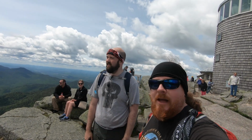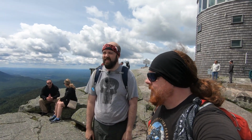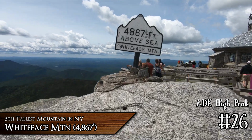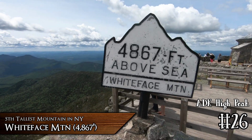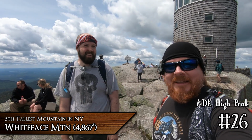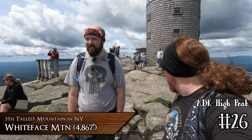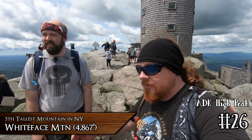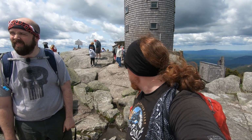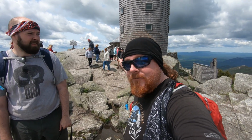So we made it to the top of Whiteface Mountain, and this is a very different experience from the rest of the high peaks. I've been on some crowded mountaintops. Yeah, not like this. It's definitely different, but different's not a bad thing, right? So obviously there's incredible views. We're going to head out over there to check out some more, and then we're going to go over there and get food. That's a win. Stick around.